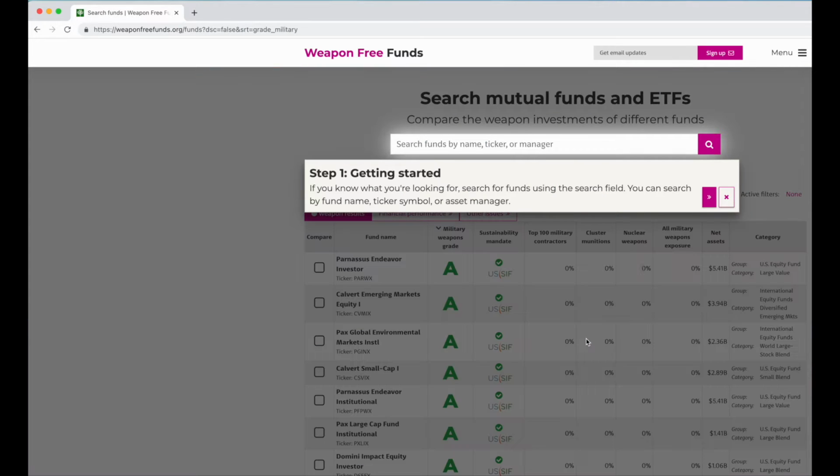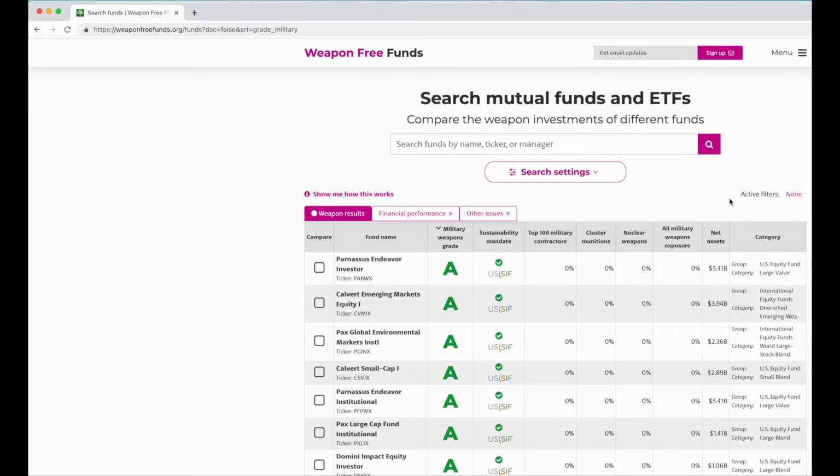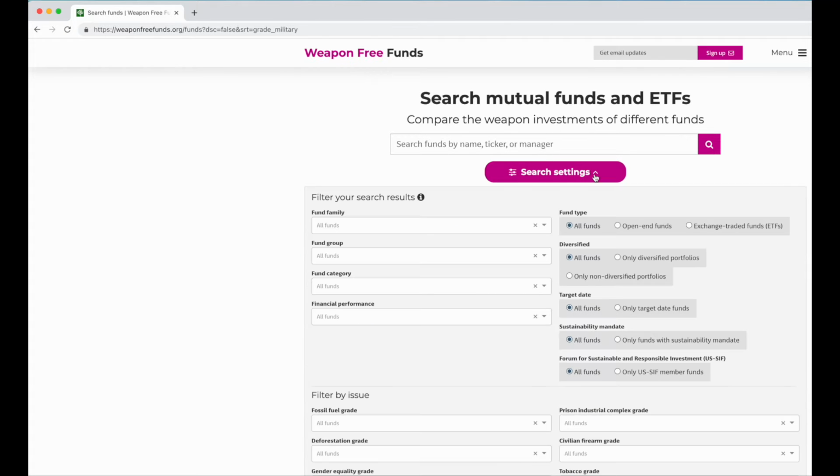So you can head to their top scoring funds and use their search settings to filter for funds that might be in line with your investment goals. And remember that you still need to account for your investment goals and your investment values when choosing the funds that you want to invest in. The challenge with investing for the future is that you want to have enough money and still have the kind of world that you want to live in.